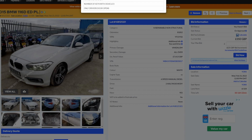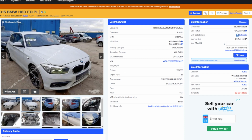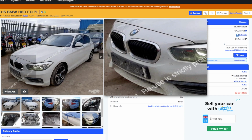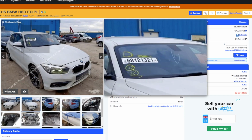Okay, it's got no keys, and only the driver's door opens. Okay. So I think it's been stolen. A part of me thinks it's been stolen. I could be wrong. Or it's worked on some sort of finance and they've recovered the car from the person and they've refused to give the keys back. So generally the number plates are missing on the front. Again, that might indicate it's been stolen.